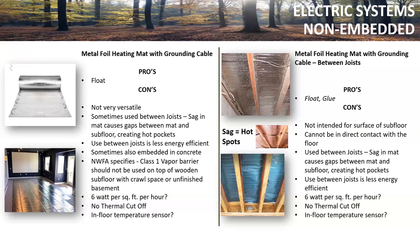The other challenge is that any type of a foil type system, the foil is usually part of the safety, so you cannot glue to it, you cannot nail through it. So it's for floating installations only. And sometimes because the wires are a little bit on the thicker side, they are not approved for use under a vinyl because they will telegraph through to the top of the vinyl if the system has not been tested with that particular vinyl in the past.